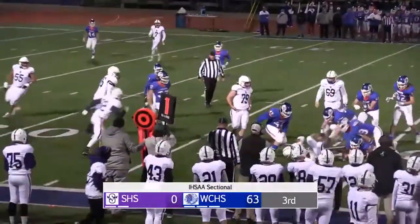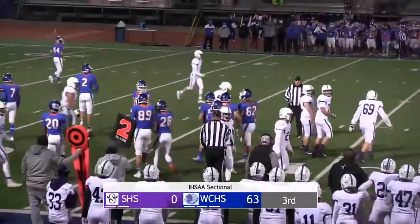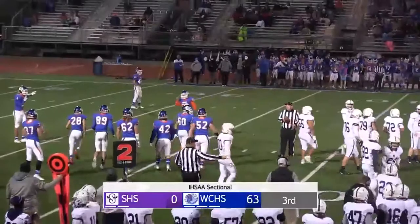Nice job there by Greathouse. Spun off the first tackle attempt. Still able to only get back to about the original line of scrimmage, and it brings up 2nd and 10.